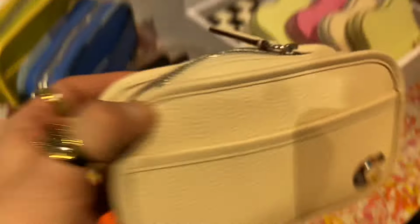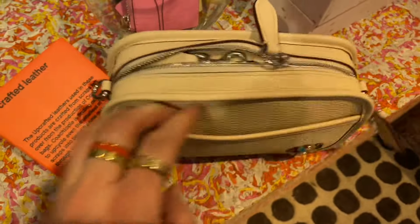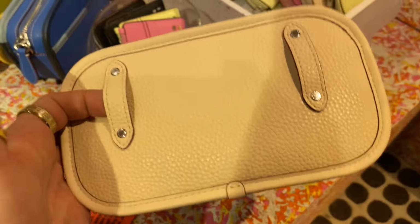Here, though, is the crossbody belt bag. The convertible crossbody belt bag. Again, with these resin pieces, the resin is the best part of this entire collection.